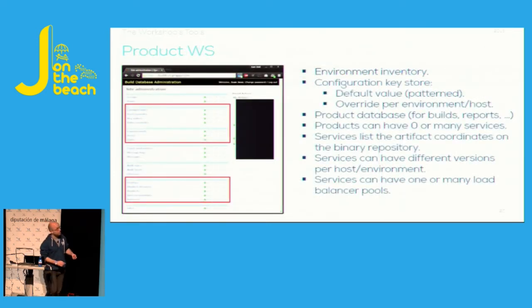This is another component that we have. Okay, that's completely unreadable. So this is what we built that replaces Escape, and this is one of the cornerstones, if not the cornerstone, of the whole thing. This is a service that holds the inventory of all our environments. There we have defined all the different environments that we have, all the development environments and so on. So it knows the domain for each environment. When a server says, I'm the server with hostname X, it can tell it, you are in this environment, and this is the configuration for this environment.